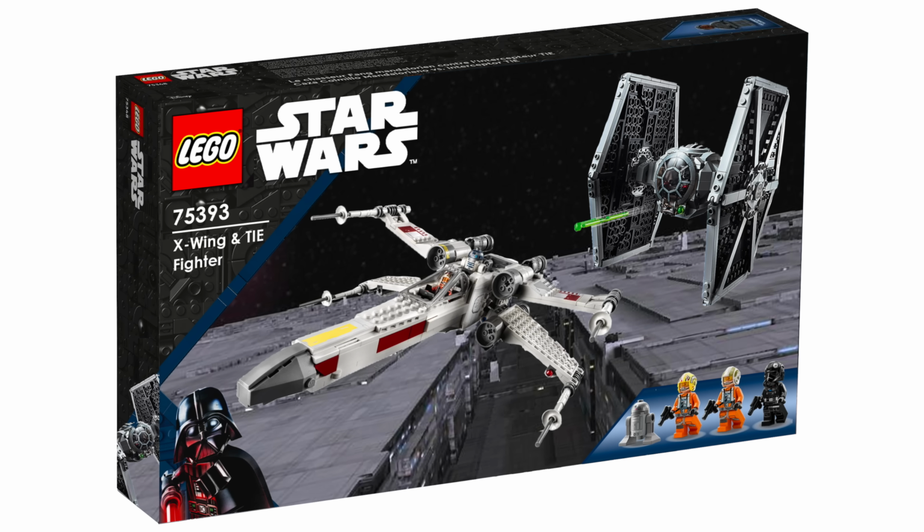Set 75393, you'll never believe it. It's a TIE Fighter and an X-Wing. This one's supposed to be $110 with 1,058 pieces. It's going to have 5 figures with an X-Wing pilot, a TIE Fighter pilot, an astromech droid, and 2 more minifigures, but there's no names or anything attributed to them.